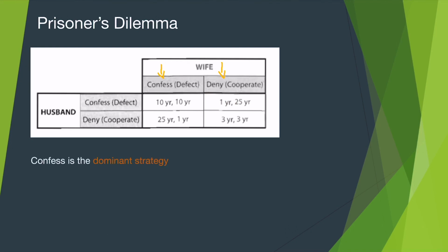Confess is the dominant strategy for both players. Deny is the dominated strategy. These are well-known terms in game theory. Now, we can eliminate all the dominated strategies. Here wife denies. Here husband denies. And here, they both deny. After eliminating all the dominated strategies, we are left with only one cell.